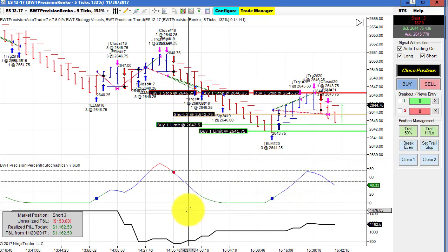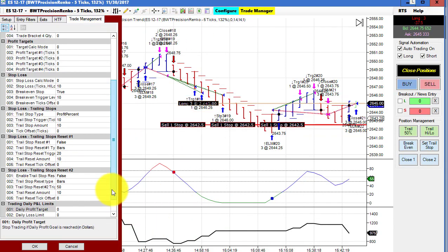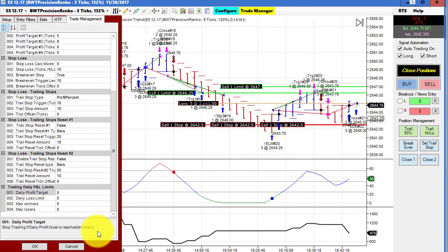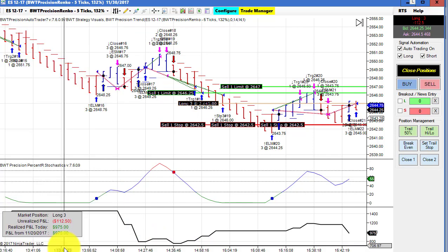Looks like our equity high was about 1500. Our daily goal on this is there is no daily goal. So we just got stopped out on this trade, and it is going long. This has a limit order at the close of the bar, and that brought us down to 975. Hopefully we won't get whipsawed on this, but that's the way it goes.